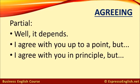Partial agreement. Well, it depends. I agree with you up to a point, but... This means that you agree with some of the opinion, but not all of it. I agree with you in principle, but... This means you agree with the opinion in theory, but not in practice.